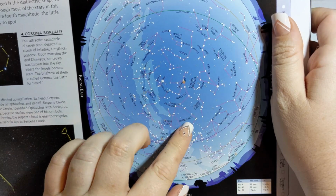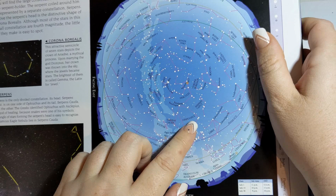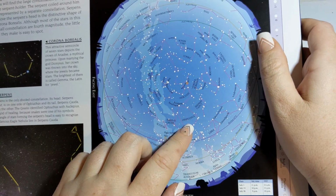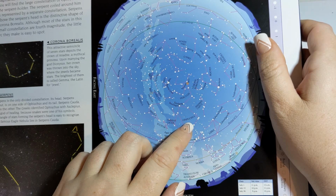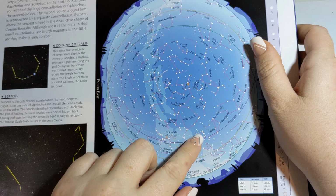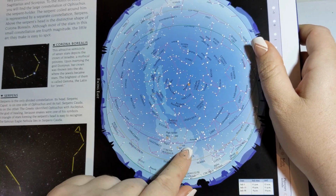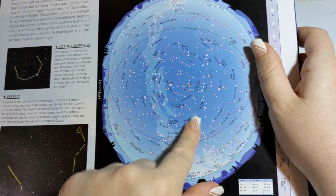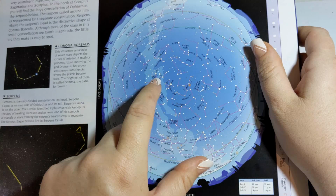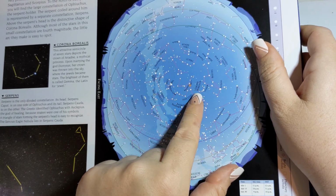Let's see. There's this guy. My problem is that I always thought it was Ophiuchus, and then I found out it wasn't that, but I forget what it actually is. Ophiuchus. I don't remember. Anyway, there's Scorpius and Sagittarius. They're very easy to spot. Ophiuchus. We've got Serpens over here. What else did I mention? Corona Borealis. I think that's all I talked about.